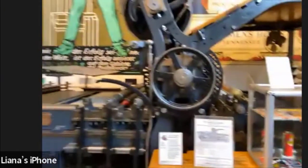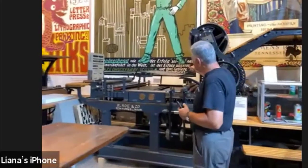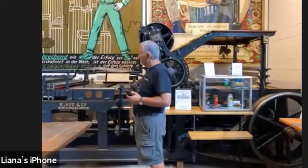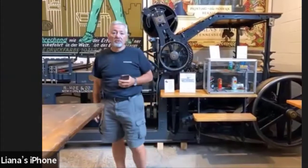And this was hand fed. And because of the way it was designed, each sheet would have had to be pulled out right away and put into a drying rack. You couldn't allow one sheet to go on top of another because they would smudge. There was obviously nowhere for the ink to absorb into the substrate.